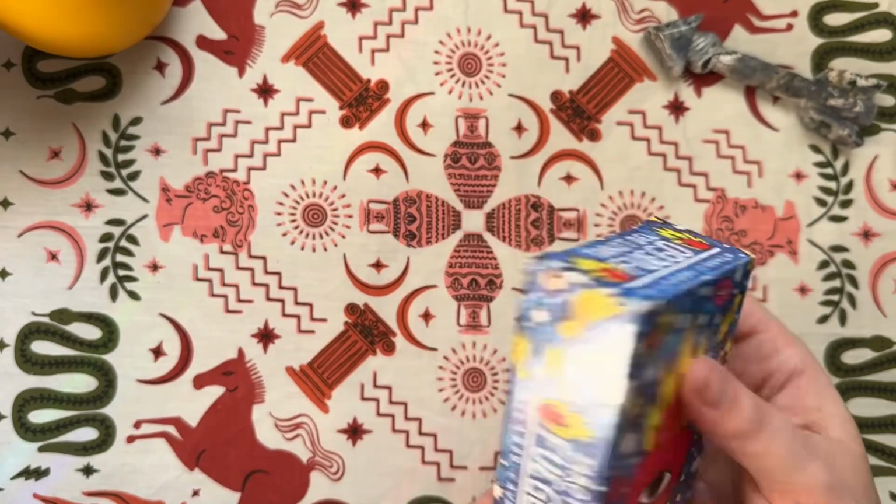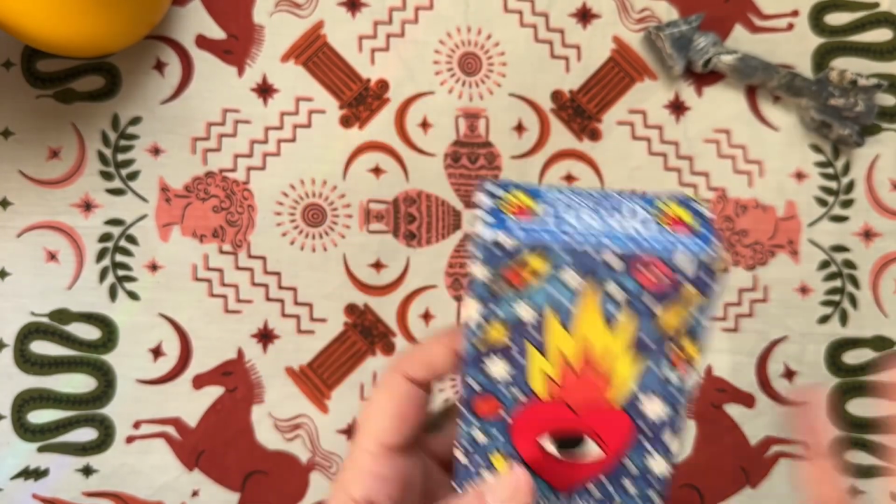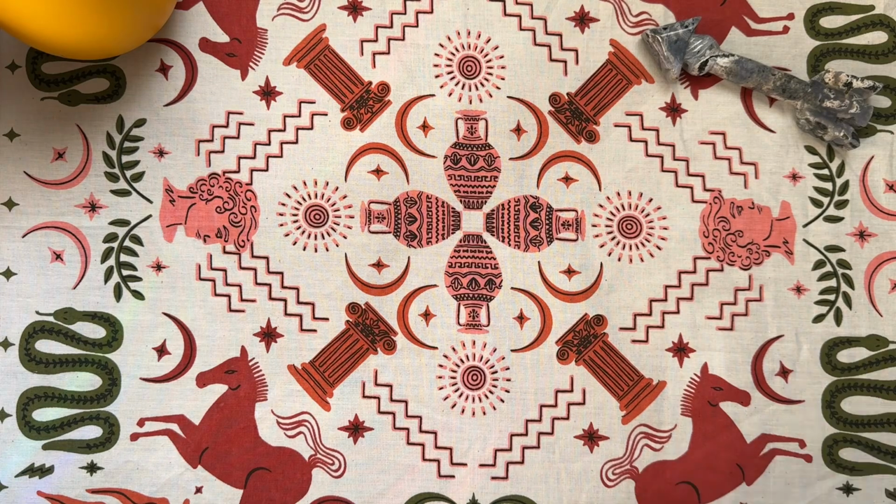So this was a new purchase this year. The Lord of the Rings Tarot was a new purchase this year. And the next one is not. Oh, sorry. Wild Unknown was not a new purchase. The next one is not a new purchase this year. If you know, you know.